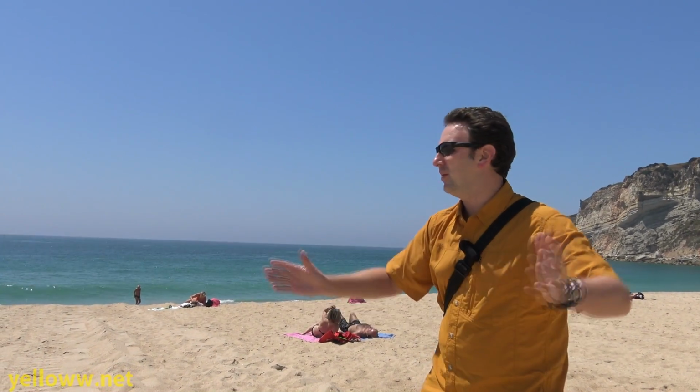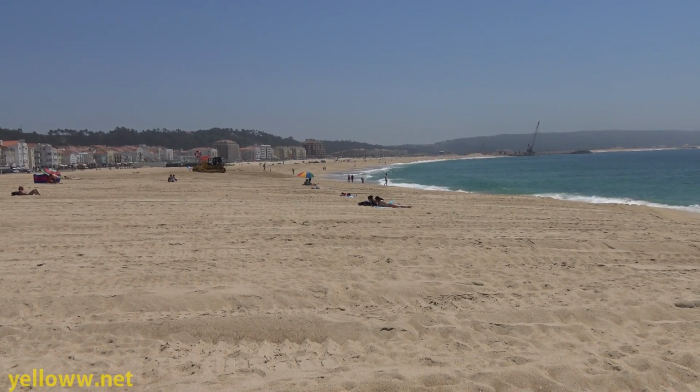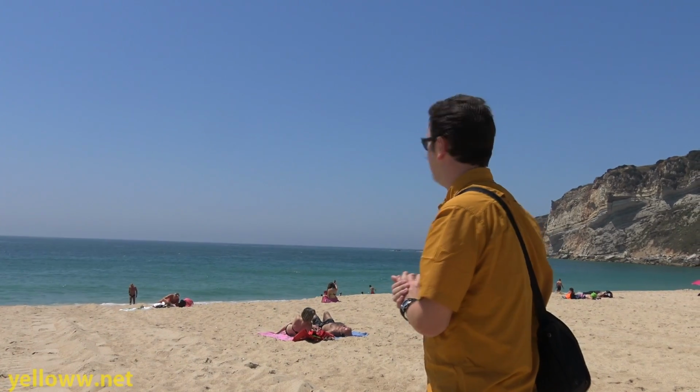Nazare has some big, wide, beautiful beaches. The water looks very blue, though I would say at the end of May, early June, it's probably still very cold. I didn't go in it, but the one person who was in it was like a 50-year-old man, and he was screaming like a 13-year-old girl. I'm sure there's a warm time of year, but this isn't it.